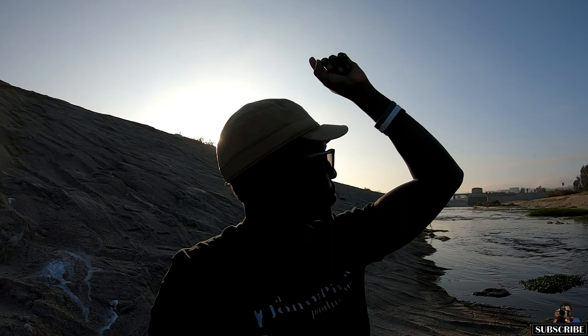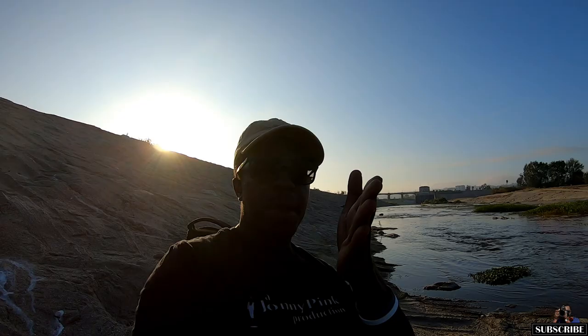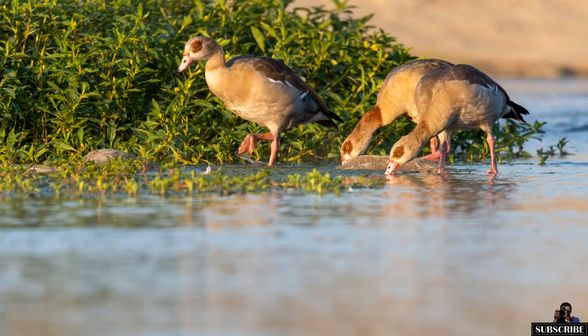I'm kind of able to get the best of both worlds here. As you can see, the sun's coming up that way. So if I shoot this way, I'm getting some really nice backlit shots. And going back that way, the golden light is just casting right on the river really nice and makes for some really nice environmental pictures.